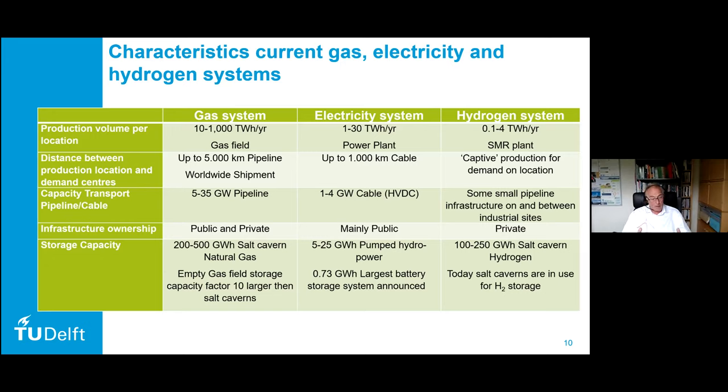That's a big one. But on average, large transport pipelines have a capacity of 20 gigawatt. Now, also the infrastructure ownership is a little different, but not so much. But you see also the storage capacity. When you look to a salt cavern, storage for gas, you can easily store about 500 gigawatt hours in a salt cavern. And in empty gas fields, it is even a factor of 10 larger.